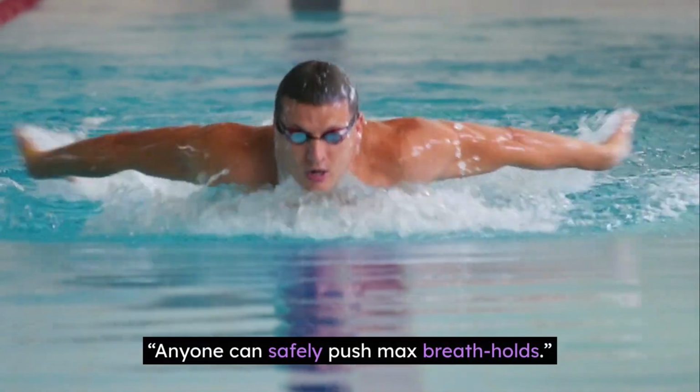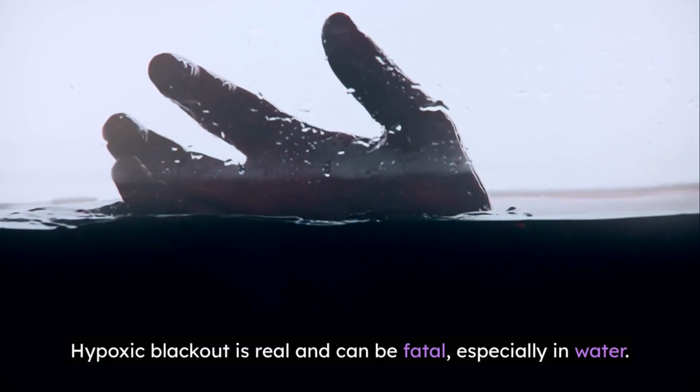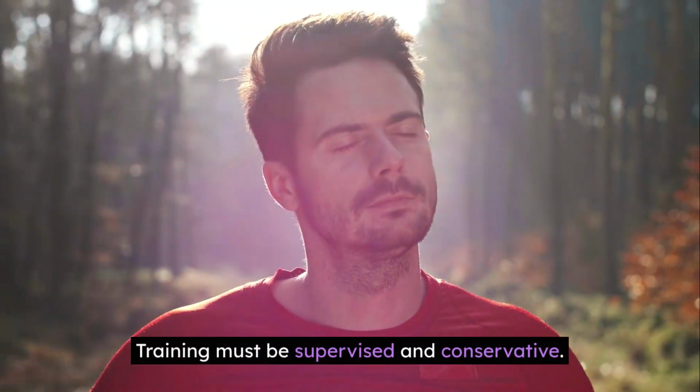Anyone can safely push max breath holds. No, hypoxic blackout is real and can be fatal, especially in water. Training must be supervised and conservative.